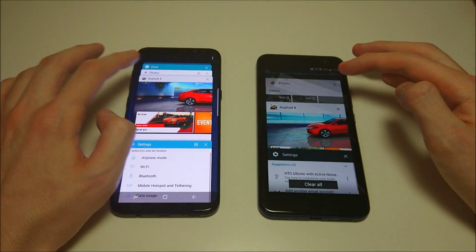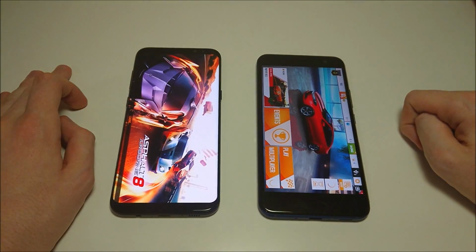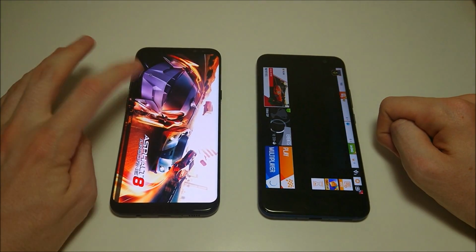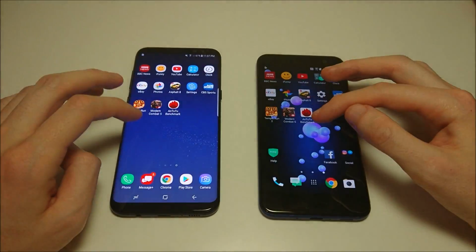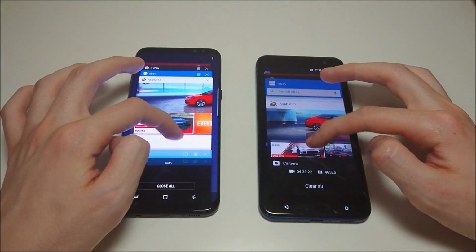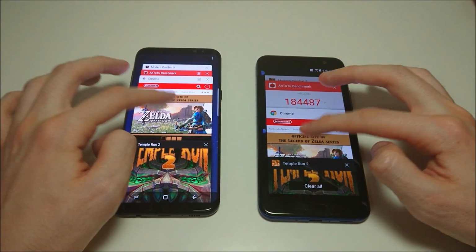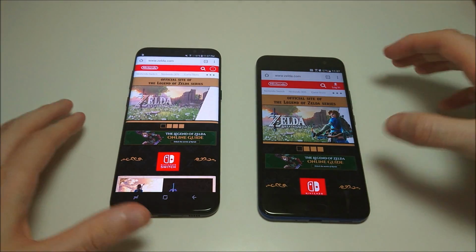And then let's do Asphalt 8. Alright guys, so again, excellent multitasking so far on HTC, not reloading the app. Amazing job here on the Galaxy is reloading. Let's do a couple more. Alright guys, let's just do two more. Let's do camera. And then finally, let's do Chrome. Alright guys, so obviously multitasking is better on the HTC.